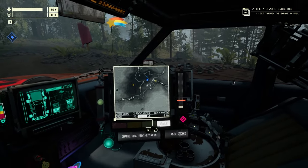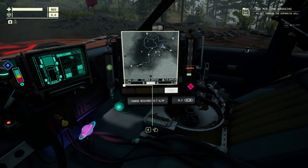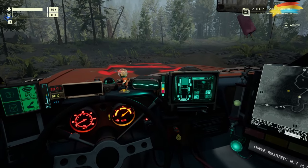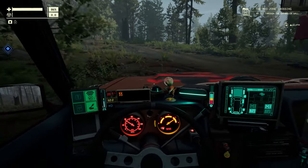Right. Let's mark the new area. We don't yet have even remotely enough to activate the gateway, so we definitely need to grab more. A lot more, actually.